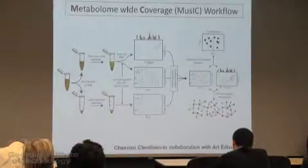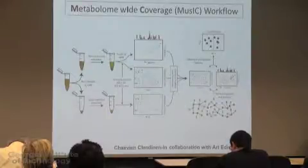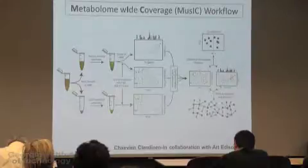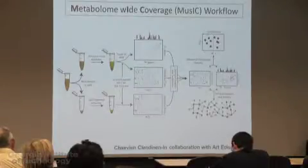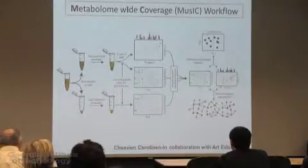Typically, what we're doing right now is we're applying this very complex workflow, and we had to give it a name. Everybody has to have a name for these things. We call it MUSIC. So it's a metabolome wide coverage workflow. It's very complex. So we basically take a blood sample, we precipitate the proteins, we end up with a serum sample, we precipitate the proteins, we end up with a metabolite extract. You can do that precipitation with different solvents, and you end up with different extracts of different polarities. So you're really doing a fractionation right to begin with. And you can have a more polar fraction and a less polar fraction.